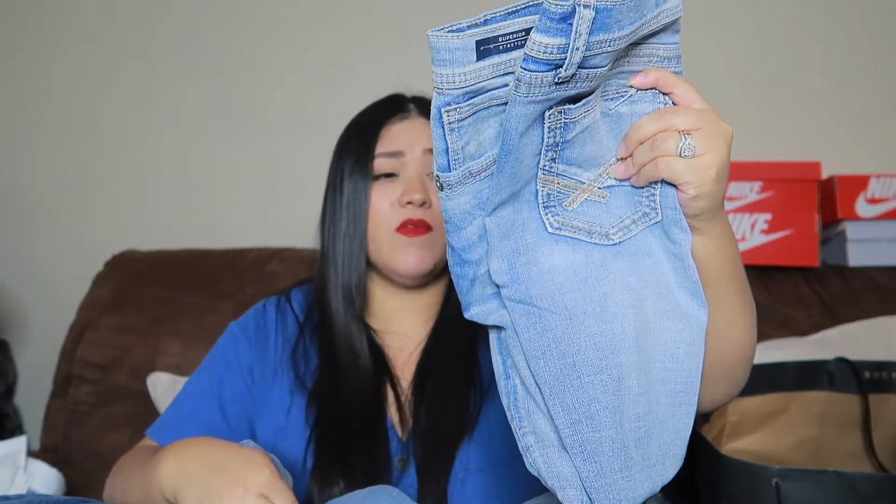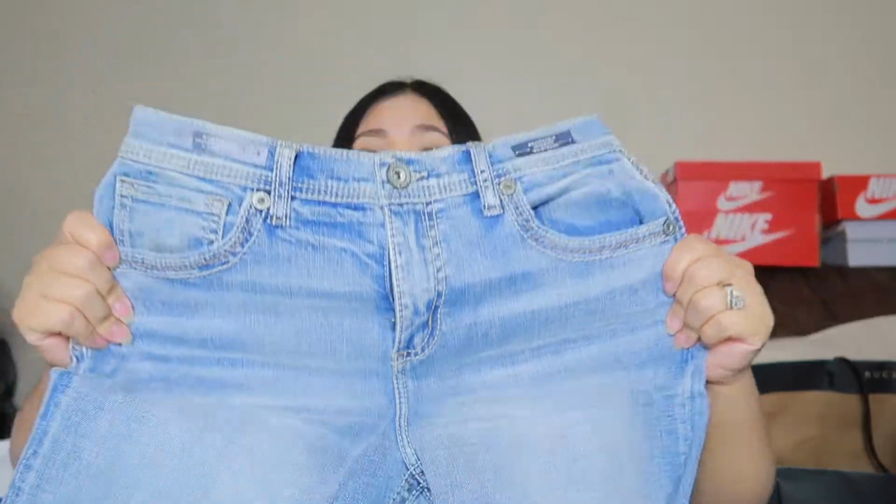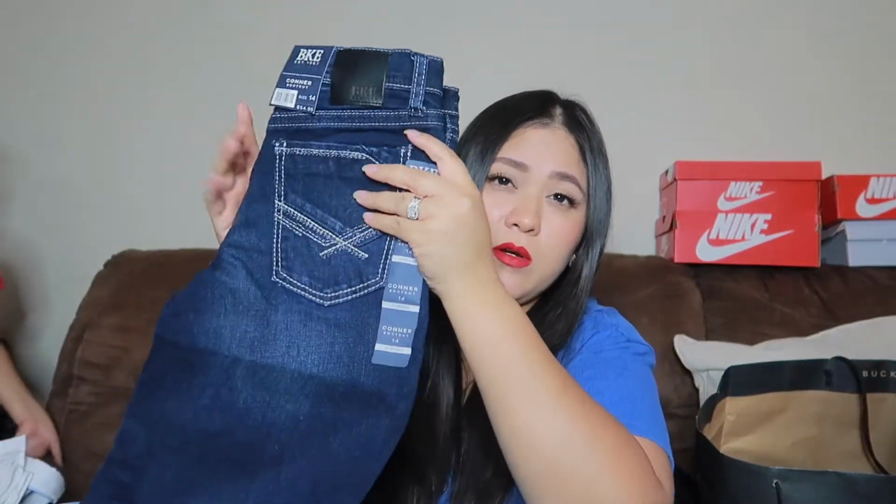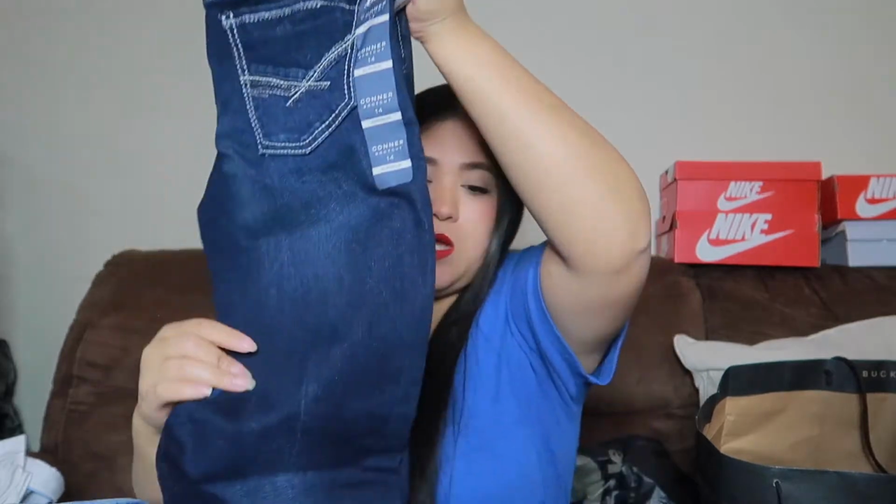And then these are from Buckle as well, from the brand BKE, size 12. And these are the Hudson straight leg. And these are like very, very washed out, very light. And they look like this from the back. Another one from Buckle is this. What are these ones? This is a size 14. These are size 14, and they are from Connor. They are Connor bootcut, and they are darker. Maybe they bought the same by mistake, like the same jean twice.